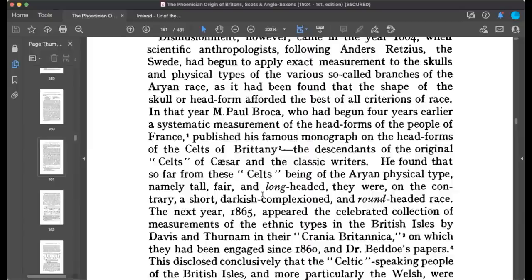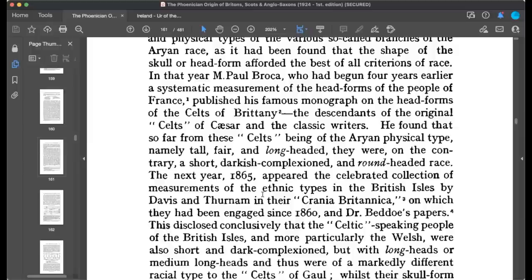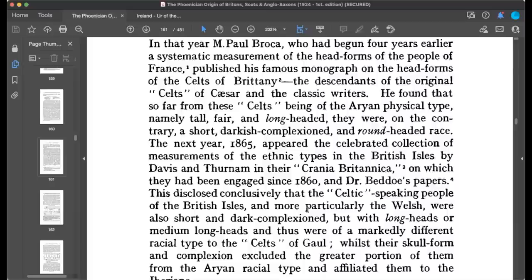In the next year, 1865, appeared the celebrated collection of measurements of the ethnic types in the British Isles by Davis and Thurnam in their Crania Britannica, on which they had been engaged since 1860, and Dr. Beddoe's papers. This disclosed conclusively that the Celtic-speaking people of the British Isles, and more particularly the Welsh, were also short and of dark complexion. All right, dark complexion, more confirmation of the ancient Europeans, right? Europeans were swarthy, they were so-called Negro too. You gotta stop thinking all Europeans were white. You gotta stop thinking when we say Europe, we're talking about white people, all right?